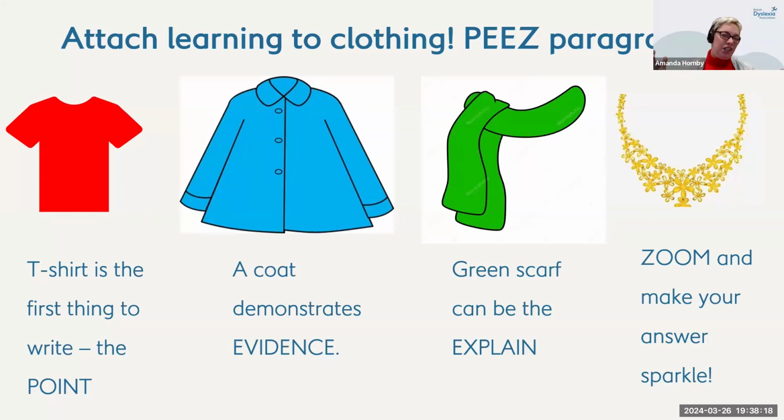And then, to finish it all off, to get those extra points, you have to zoom in on one particular word and explain what that is. And that one might be a nice sparkly necklace or a tiara or something silly like that. It's just to give them that pictorial image. When they are writing, when they do get to their exam, they have to think to themselves, I need a t-shirt, I need a coat, I need a scarf, and I need a necklace, something that sparkles, to help them trigger what it is that they need to write and to structure their answers as well.